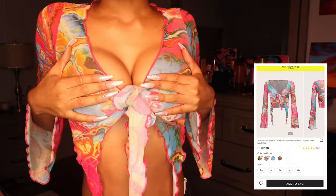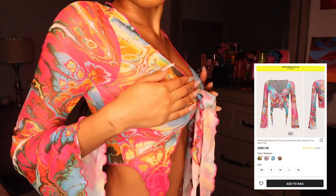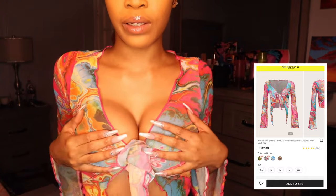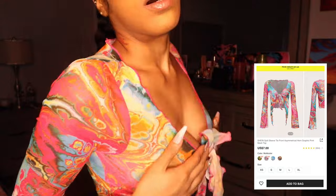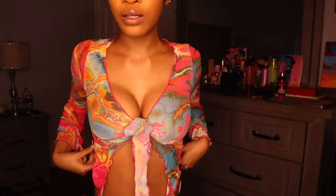So it's kind of like a little butterfly top. It's really cute. I really like the colors. I really think the colors complement me. And y'all, I have some big titties. I don't have small titties, okay? So if anything, I would recommend to size down in your size, whatever size you get, so that it'll give you the support you need.